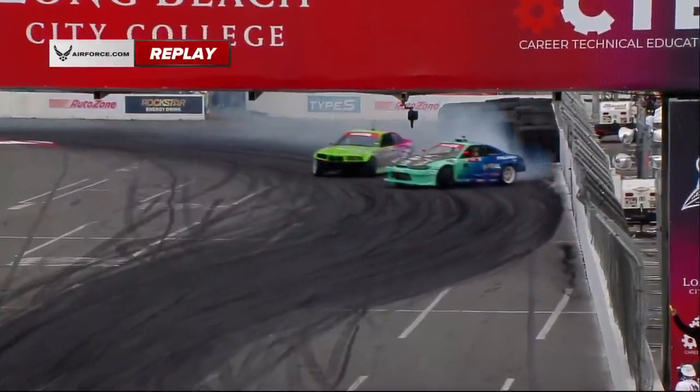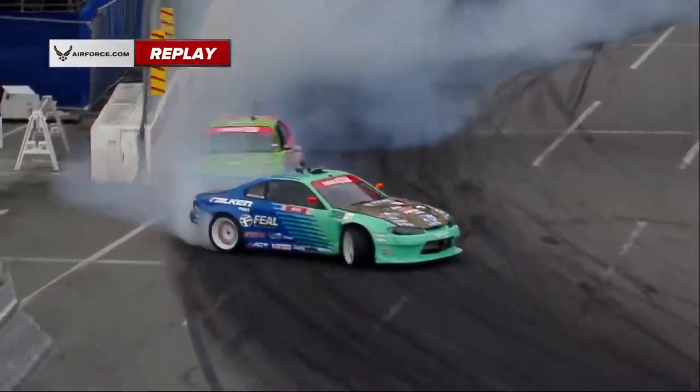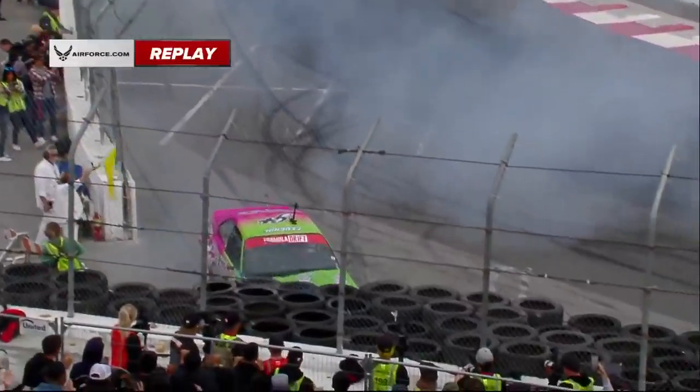But here it goes again. Great angle from Odie on one. Rome's doing a great job. And just as the car transitions, it grips up, goes into the wall, and then into the tires.